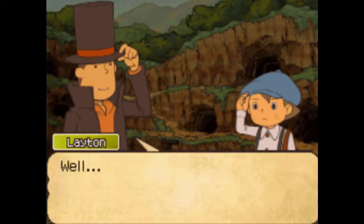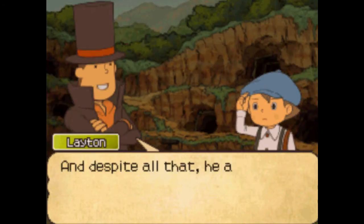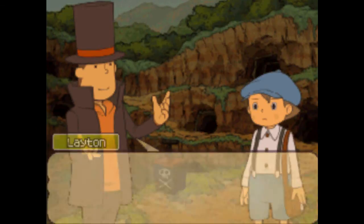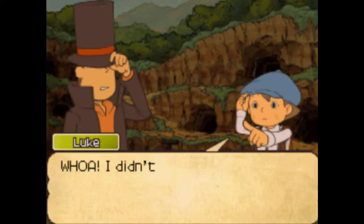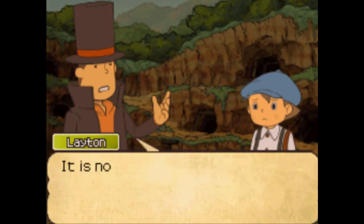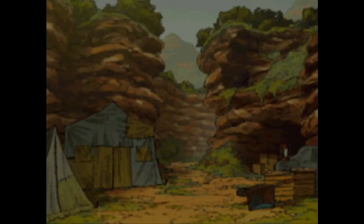Yes, yes, yes, they were best friends. All right. So we are going to figure out what's going on with Luke and his father. Explosion! Professor Layton is trying to hide underneath his hat. Explosion! Explosion! Explosion! Okay, enough explosions. Time for more puzzles.